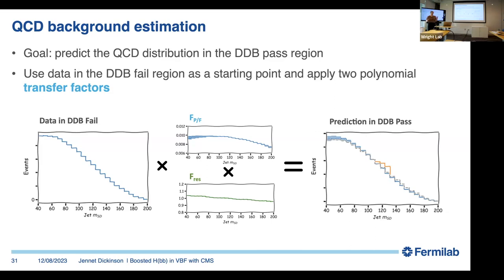The good news is I talked about how we tried very hard with the training of our tagger to make sure that this would not be something that was needed. And actually in all of the cases, we found that this was very flat.